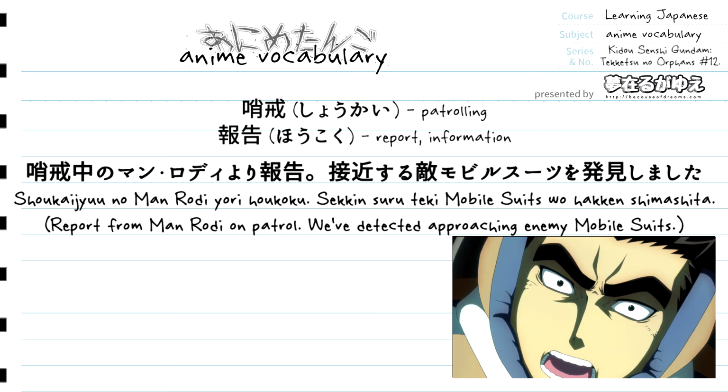Right after Man Rodi, we have the particle yori, and this is going to translate to from. And then right after that, we have our second vocabulary word, which is houkoku, and this is going to mean report or information. So this whole line here, if we combine it all together, we have once again Shoukaijyuu no Man Rodi yori houkoku, and this is going to mean report or information from Man Rodi on patrol, or report from Man Rodi who is in the middle of patrol, something along those lines.